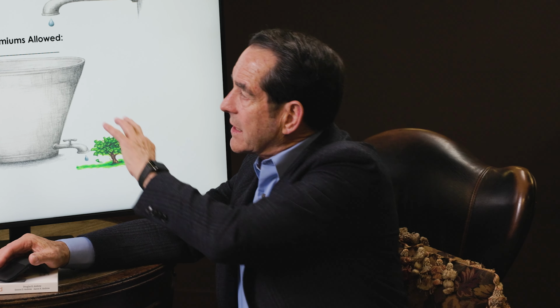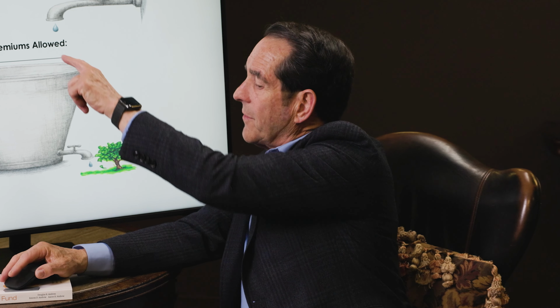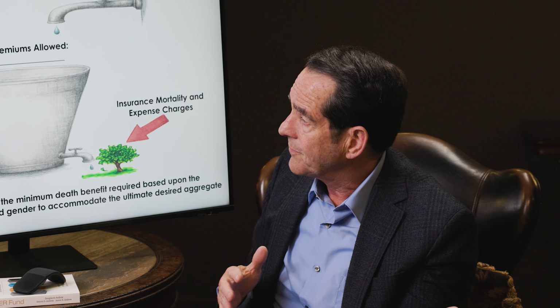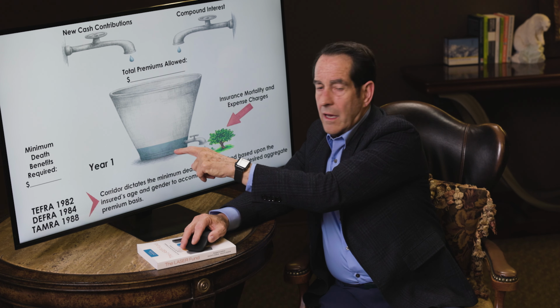So when you understand TEFRA, DEFRA, and TAMRA and how to apply and comply with the amount of money that people want to reposition and put into it, then you're designing an IUL policy like this metaphorical bucket where you're designing it to accommodate the amount of money you want to put in, but only take the minimum death benefit required to accommodate that money, okay? So that all the interest on this is growing tax-free. So what we teach is how to comply with TEFRA, DEFRA, and TAMRA so that if you're a 60-year-old and you want to put $500,000 into the bucket, okay, TAMRA says, well, you can only put in maybe 20% of that a year.